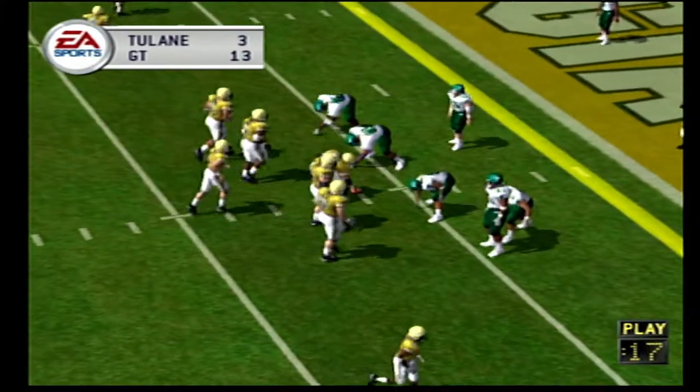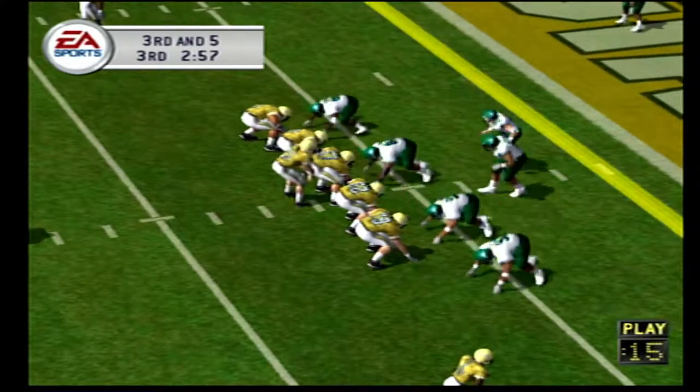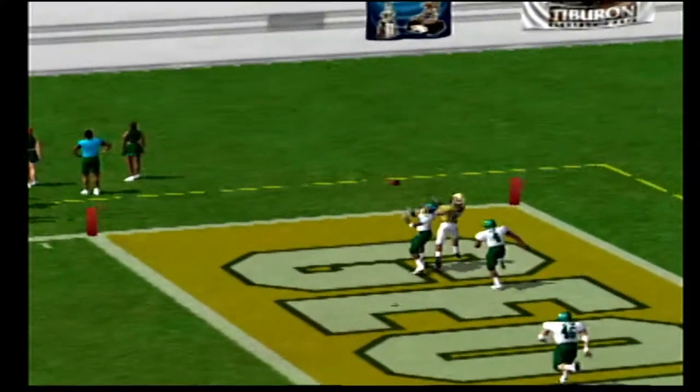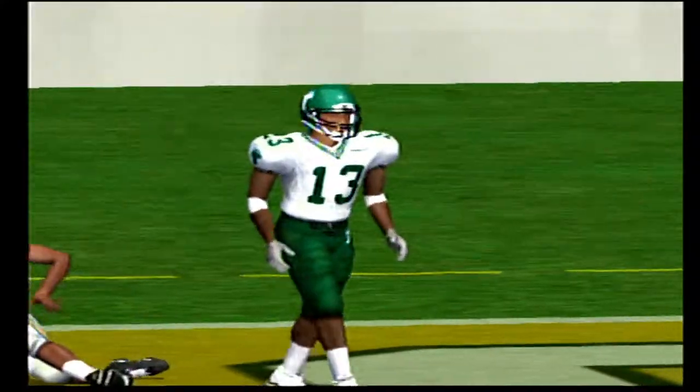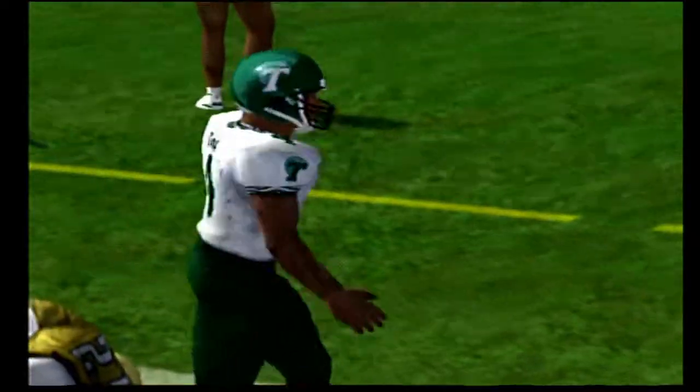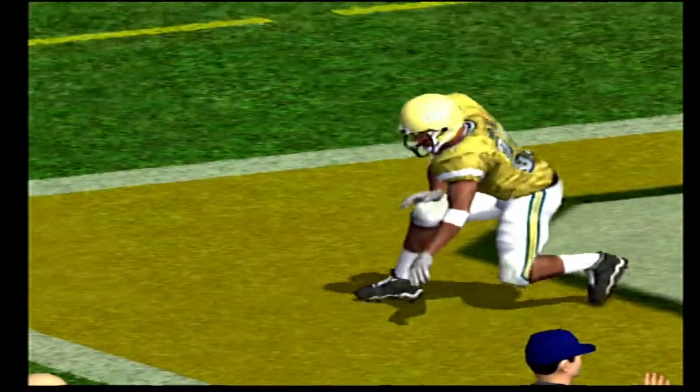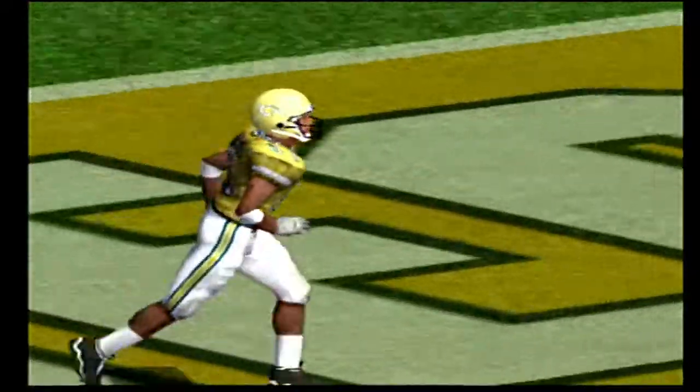Georgia Tech in a four-wide set. Drops back to pass. Steps up, lets it fly. Incomplete pass. That time the wideout just got too excited, too quickly, and forgot to catch the football. Boy, Lee, we continue to see this. It looked like he was ready to celebrate before he caught it.